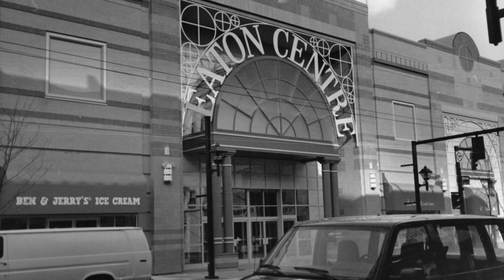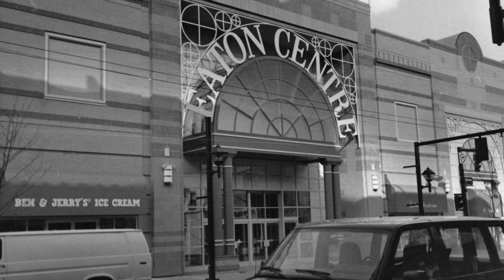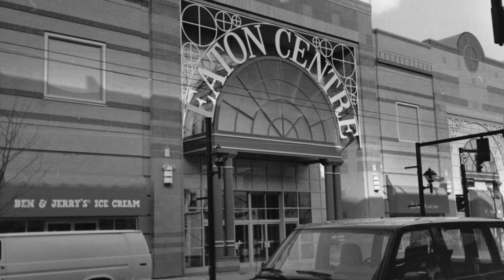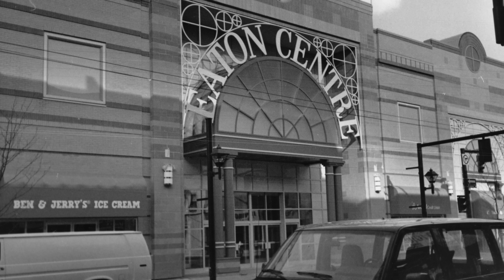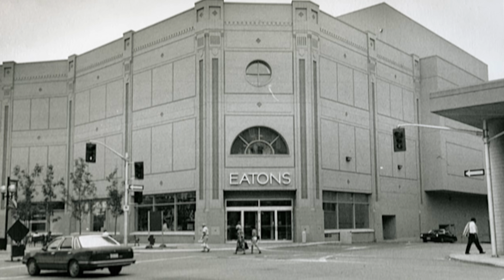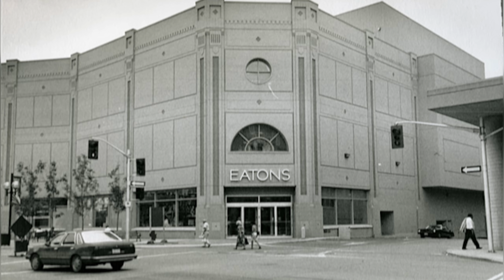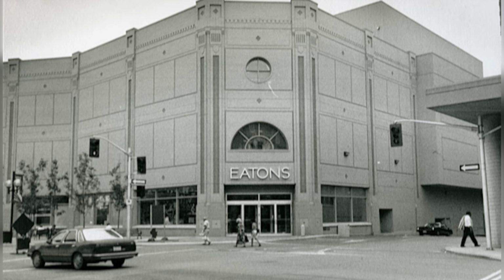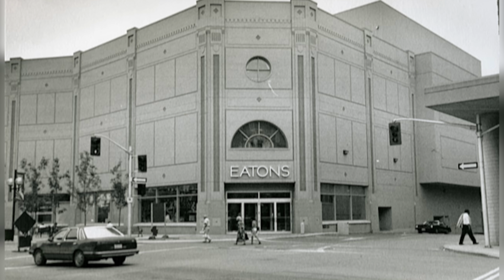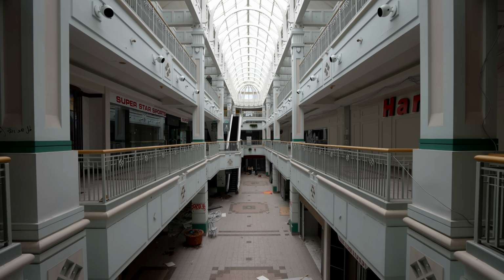While not featuring a ton of huge brand-name stores, Eaton Center would include retailers like The Gap, Harry Rawson, Ben & Jerry's, Foot Locker, and of course, Eaton's, which would anchor the mall with a huge 4-story space allocated for it. Occupancy rates were pretty high, as were the hopes that the mall would prove to be a popular and economic hit for the city. However, that wasn't going to be the case.